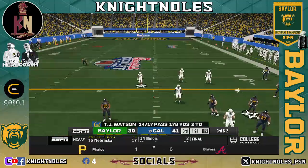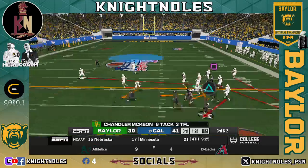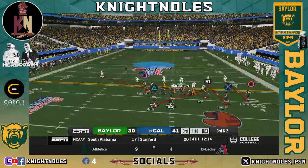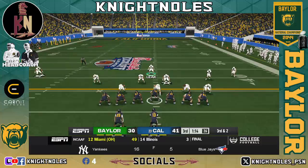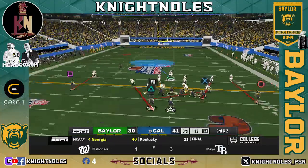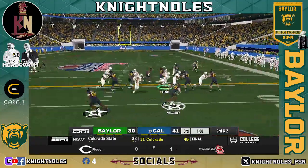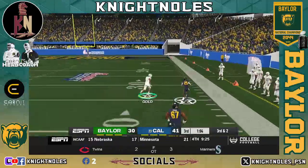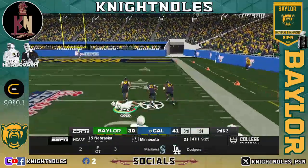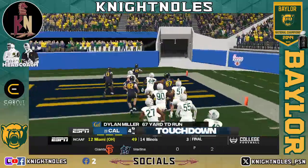Double tight. Double tight. Three down, three down. Check, check 43. Ready up. Check 43. Switch, switch, switch. Little handoff. Room around the corner. To the 10. Touchdown, Golden Bears.